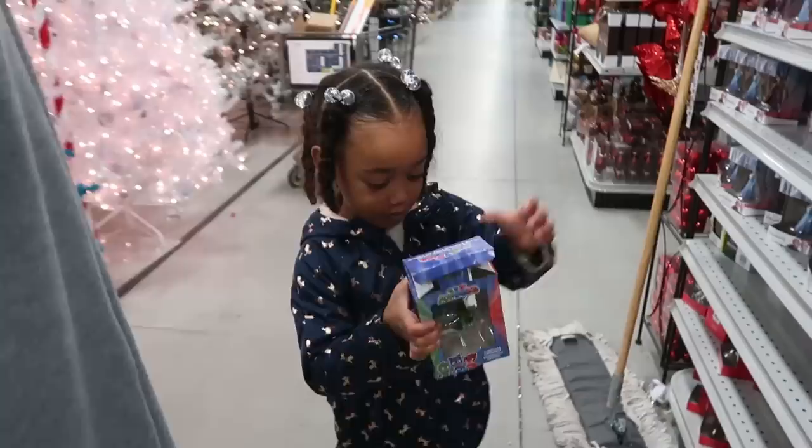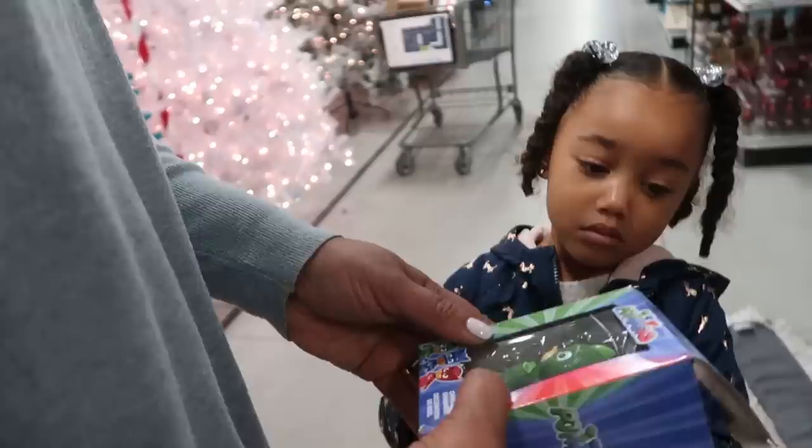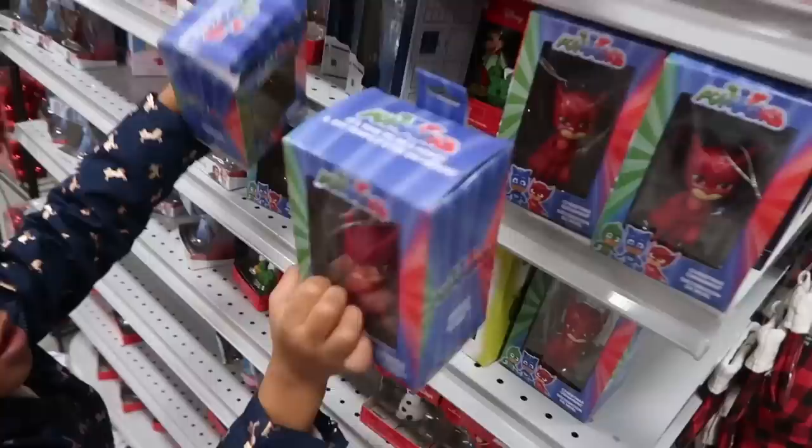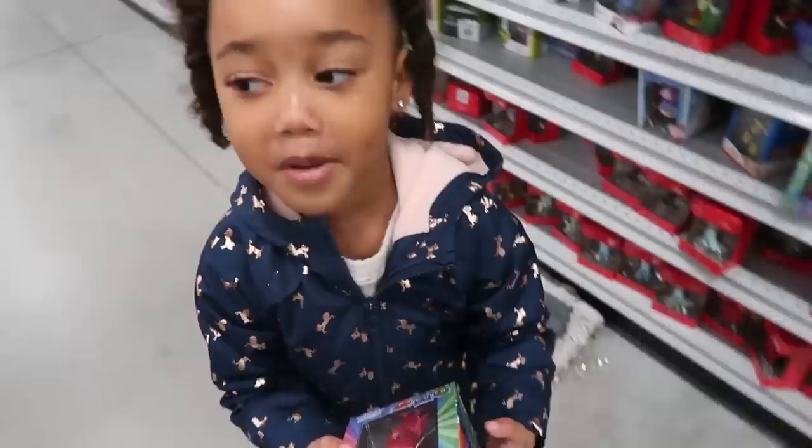Oh no. Where do you want to hang it? On Grammy's tree? When Grammy gets her Christmas tree up. Are you sure you want the gecko? They have a Little Mermaid, Minnie Mouse, Jasmine. You want gecko? Okay, why is that one open? I like this one open. You want owlet? You just pick one, pick one. I'm gonna hang this one on Grammy's tree. Hang it on Grammy's tree? Yeah, that's a good idea. Let's put it on Grammy's tree. Yeah, at Grammy's house. Yeah, Grammy can have the PJ Mask ornament on her tree.